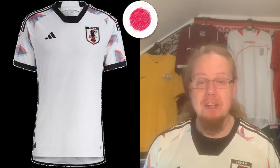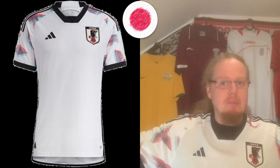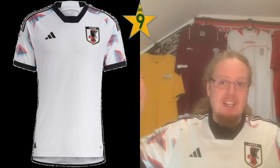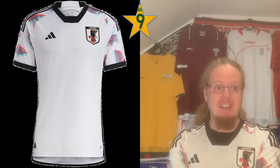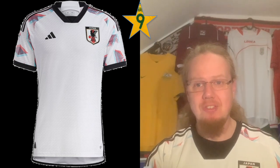However, the jersey that I'm wearing, and there's a reason why I have it, I really love this jersey. It's simple, but it's beautiful. This is a 9-star. It's one of the best jerseys that Adidas have released. And you already saw in my Asian jerseys collection video up here how much I love this jersey. So no need to lose more words on this one.